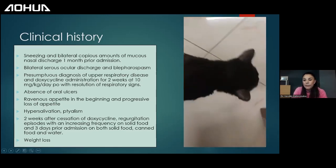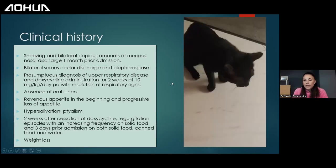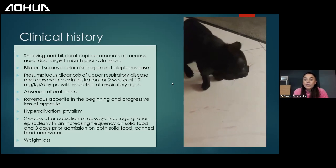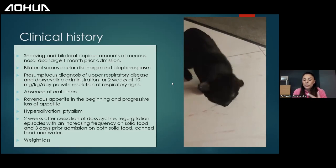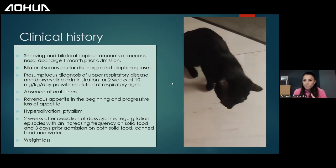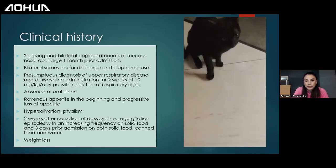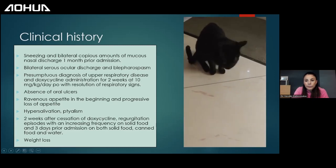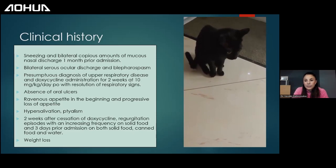Let's see what it does. This is how it started. So this cat started having episodes of hypersalivation just right after consuming the meal. And this strange behavior that something is wrong, but no vomiting in the beginning.